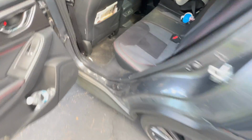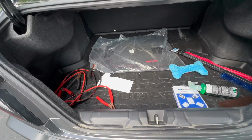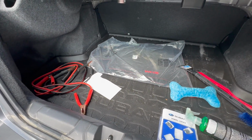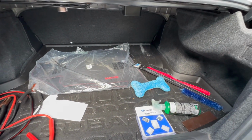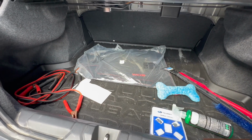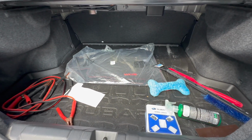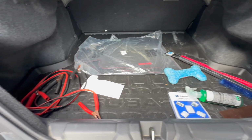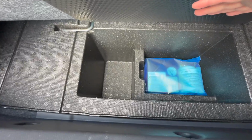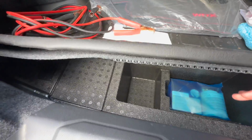Let's go to the trunk. So, good amount of trunk space. I think it's the same exact amount of cargo space as the last WRX had, so it's very usable. Good grocery getter. You're not putting any lumber or anything in here, but it's really useful. It doesn't come with a spare tire, but it comes with an air compressor, and I believe there's a patch kit under there too.